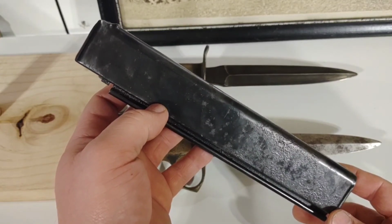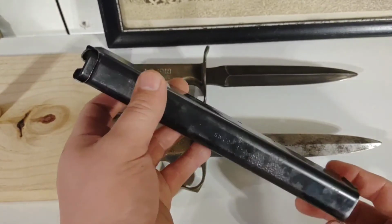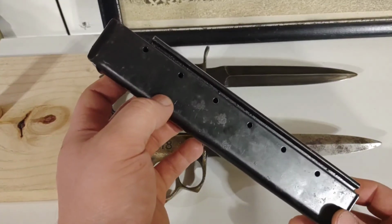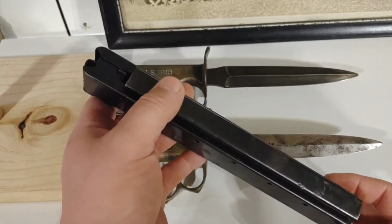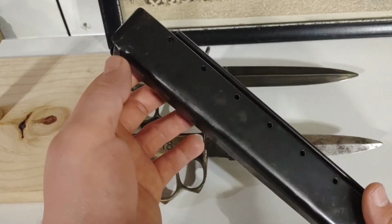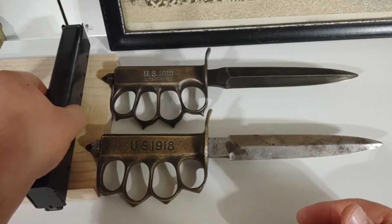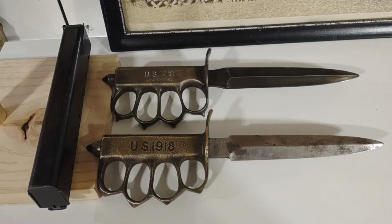I love Thompsons. They're one of the most badass machine guns ever. So I definitely wanted to add one of those to the collection. I'll probably get a 20 round or another 30 round at some point, but for the price, I could not complain one bit. So that's it for those two.